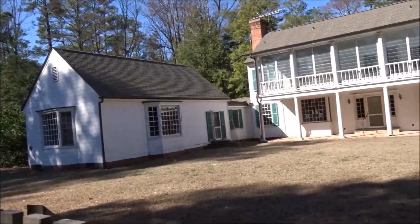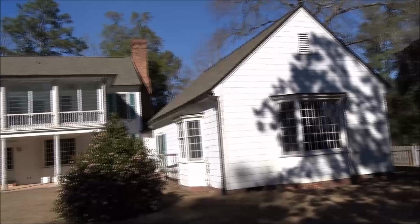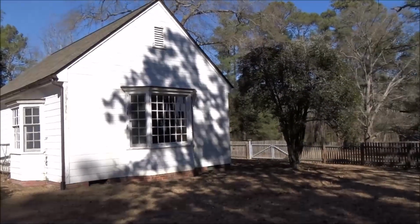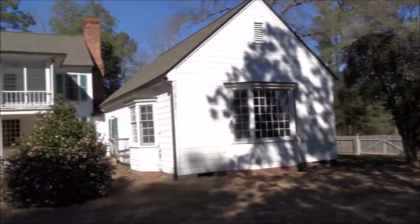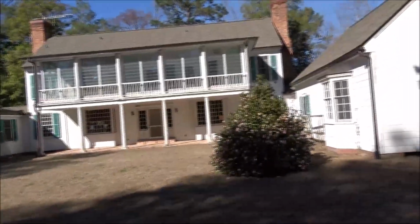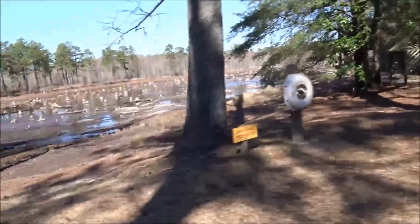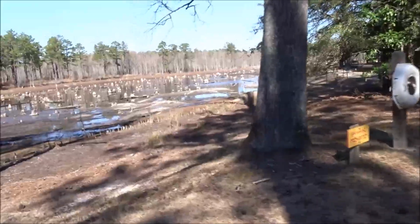I guess that right there is probably a garage or something. Right. I don't know. Oh, this is really neat. I wish we could go inside to see the layout of this thing. It looks identical to this side. Yeah, it does. We're coming up on what was once a pond.